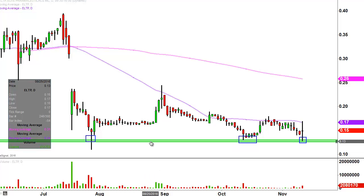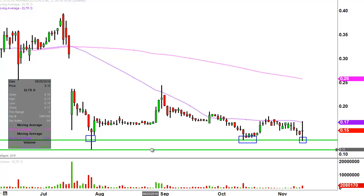In the event 13 cents does not hold, then the next level is simply down there at 11 cents, and that's where the bleeding stopped during this move. And when was that? Back in late July. So those are going to be the two key levels of support.